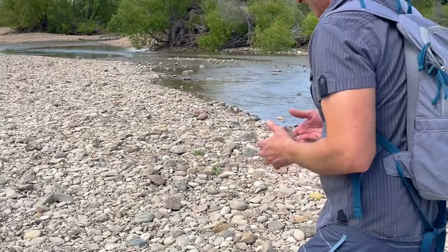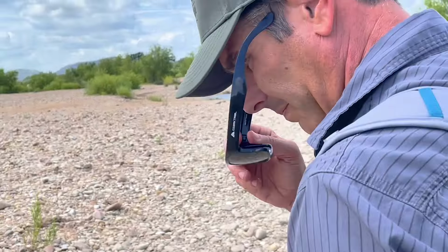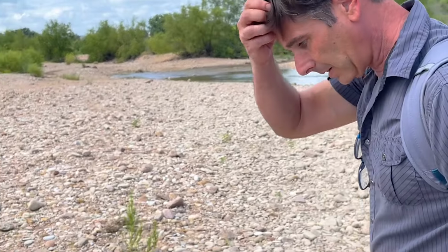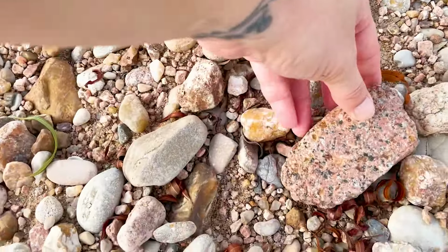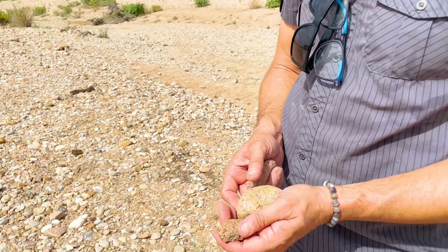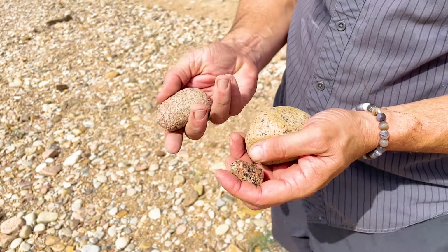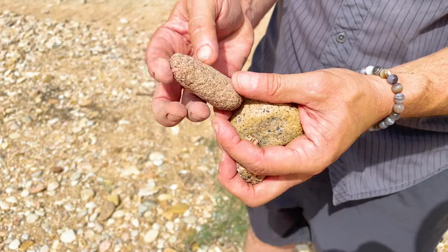Okay, how do we find Llanite? Well, it's going to look like granite, like this, really. The thing you're looking for is that the Llanite tends to wear at a little bit slower rate than some of the other material around it. Sometimes the Llanite is raised up a little bit.